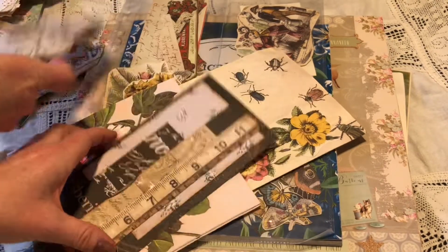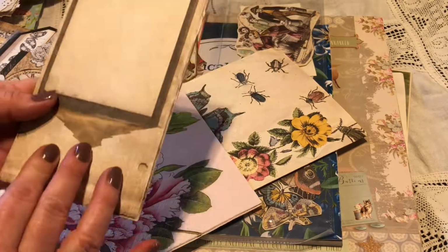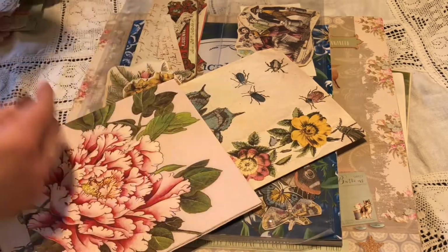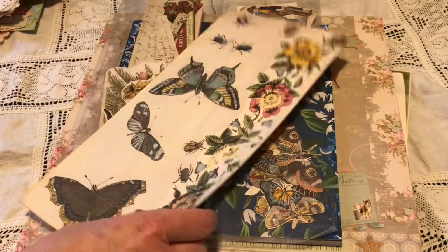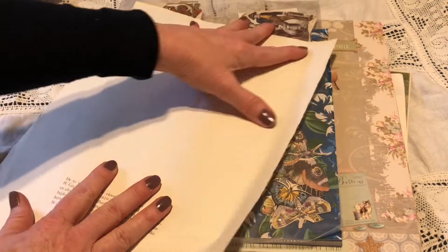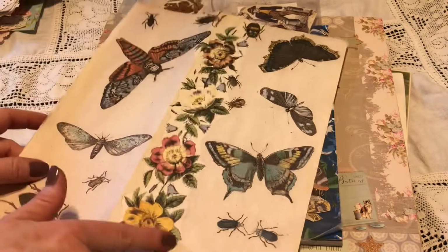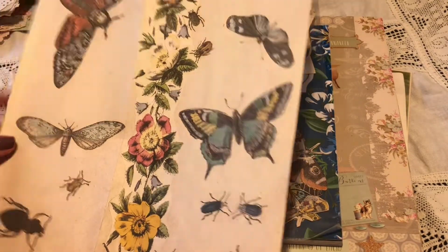Beautiful. And here, strips, scraps, and pretty paper on the back. So fun. And she has included a couple of napkins. Thank you. Love those. And here, you can see the size of the book she has cut all those colored images out of. Look at this. Oh, so pretty.